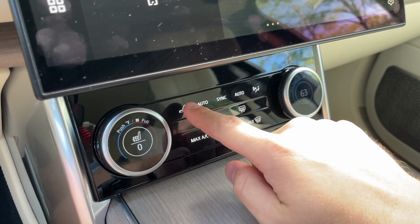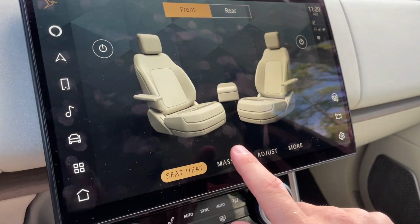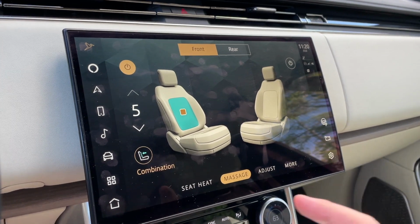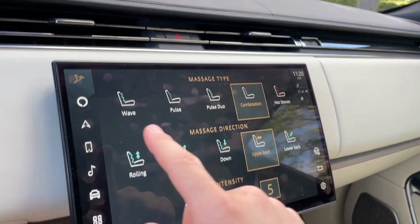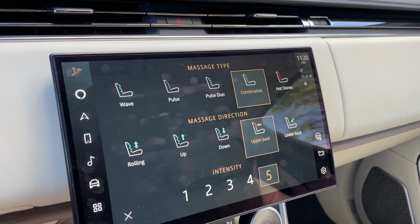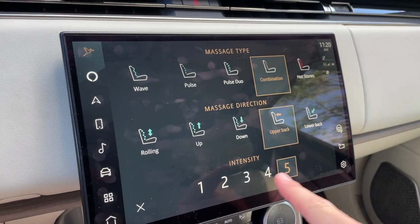The Range Rover has some of the best massage seats you're gonna get in a car. Just push that button, move over here to massage on the screen, and turn it on. There are a ton of different massage modes. You have 5 different modes, including wave, pulse, pulse duo, combination, and hot stones. You can even change the direction that the massage is going to go and the intensity.